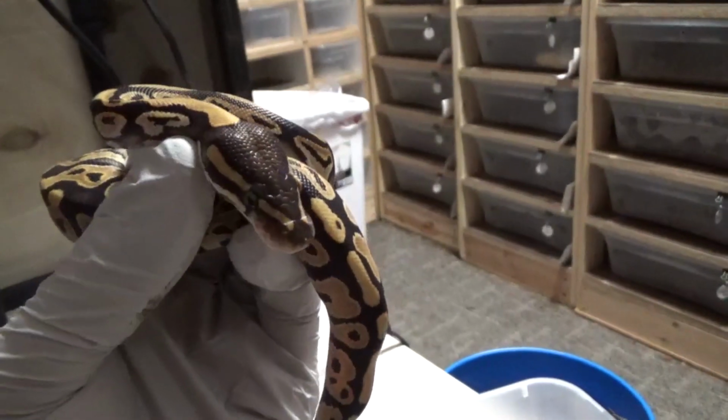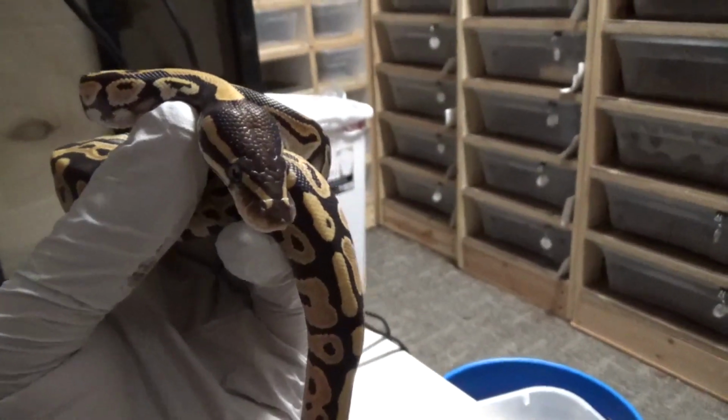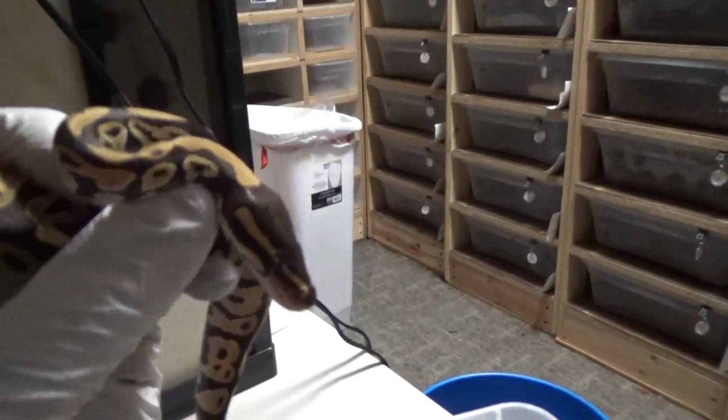But yeah, so this little guy will probably go up for sale soon, because he's already eaten a bunch of times and shed out and had some bowel movements, and he's good to go.